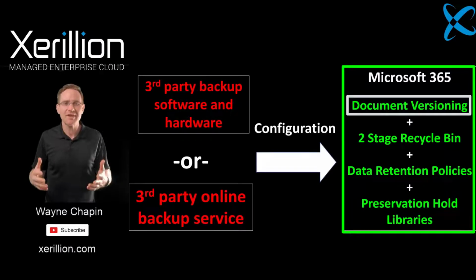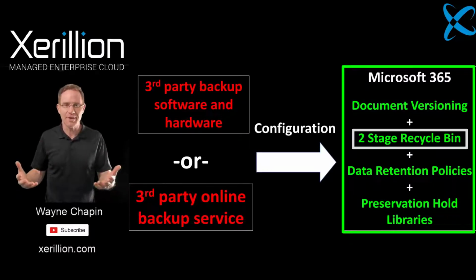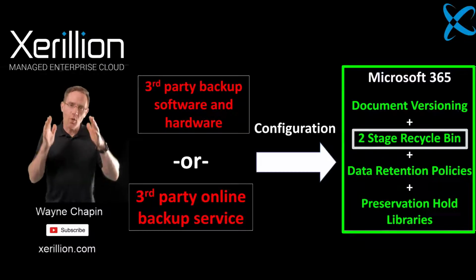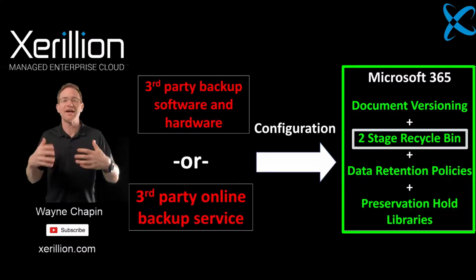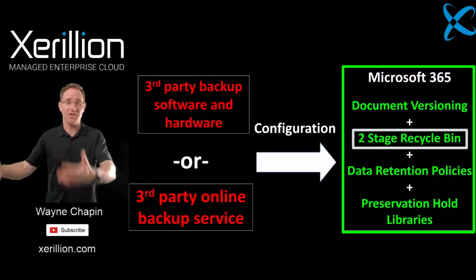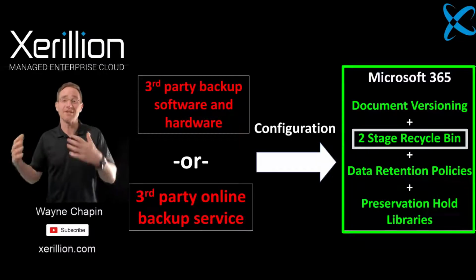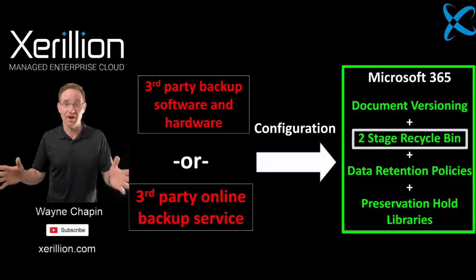And with our documents in Microsoft 365, we also get a two-stage recycle bin. And remember, we don't get recycle bins with old-fashioned Windows Server file shares. The first stage recycle bin allows users to recover deleted files on their own. And the second stage allows admins to recover double deleted files, such as the case when someone really wants a file to be gone off the system.